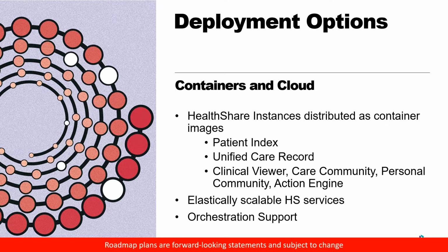So we're going to be starting with Patient Index. Patient Index is a high value use case for us to containerize, and then moving on to the other products from there. The nice thing about moving to containers is that we can take advantage of some of the technology available in these cloud environments, things like elastic scalability. So if we're doing a large data ingestion, if we're setting up a large number of new patients, we can potentially in the future spin up parts of a new unified care record environment elastically, and then after the ingestion is complete, spin them right back down. So really taking advantage of what's available in modern technology in the cloud. And of course, orchestration support, Kubernetes and whatnot, goes right along with it.